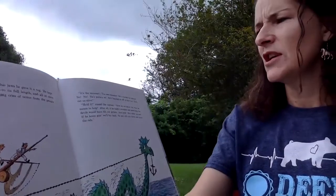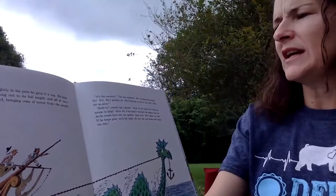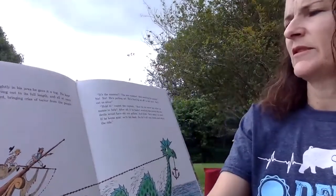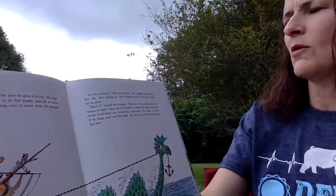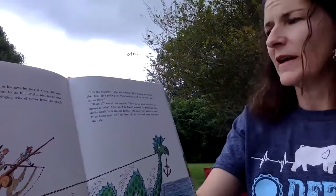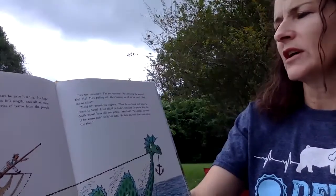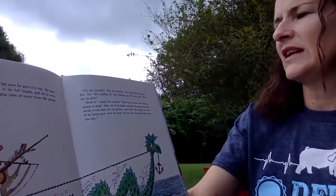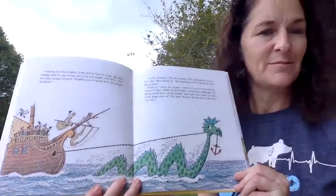"It's the monster! The sea monster! He's stealing the anchor! No, no, he's pulling us! He's hauling us off to his cave! He'll eat us alive!" "Hold it!" roared the captain. "How do we know but what he means to help? After all, if he hadn't wrecked the pirate ship, the devils would have slit our gullets. And look, he's taken us west. If he keeps on going, we'll hit land. So let's all cool down and enjoy the ride."